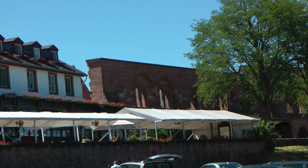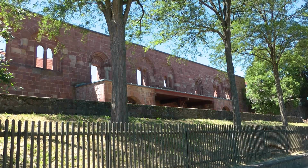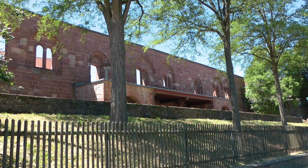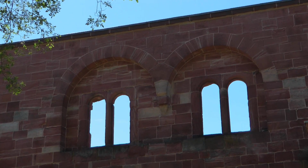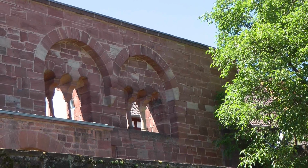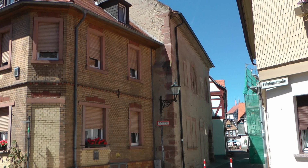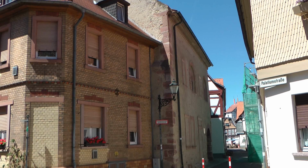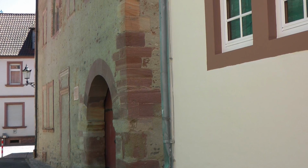The two buildings a visitor might think are Roman actually aren't Roman at all. The Palatium is Romanesque and is supposed to have been built by the legendary King Barbarossa in 1188, although it's not actually mentioned until nearly 200 years later. The Romanesque house is certainly from the Barbarossa period, but still not Roman.